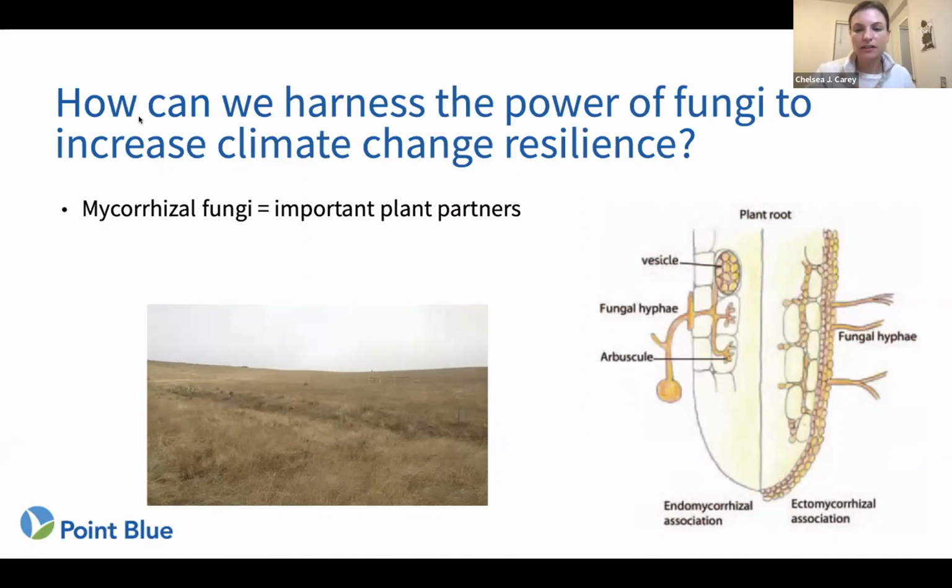And here in this picture on the left-hand side, it says endomycorrhizal. That's the same as arbuscular. They penetrate plant root cells. They form associations with the majority of herbaceous plants, so your grasslands, and lots of woody species as well. Ectomycorrhizal fungi do not penetrate plant root cells. They go in between cells. And they tend to form associations with a narrower selection of trees.